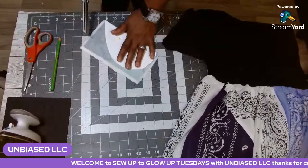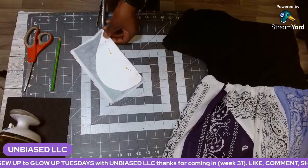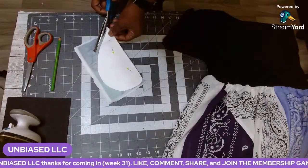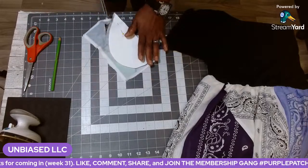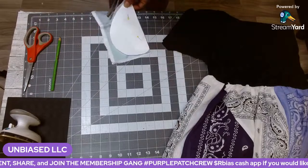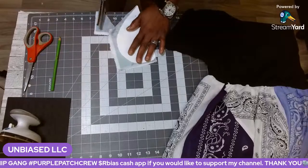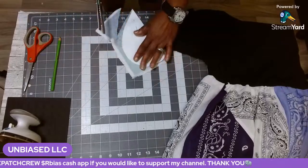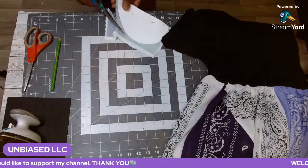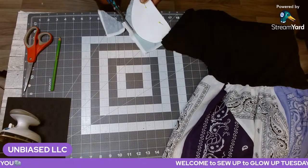Okay? So, I want it a little bigger, so I'm just going to cut outside of the lines. I want my heart just a little bit bigger. I'm just going to try to follow the shape, though. This is so hard. I am not jabbing. I'm not jabbing. I think because the material is so flimsy.